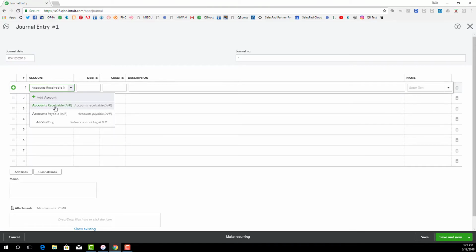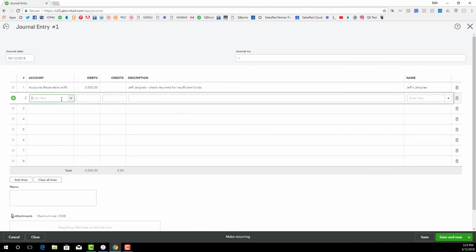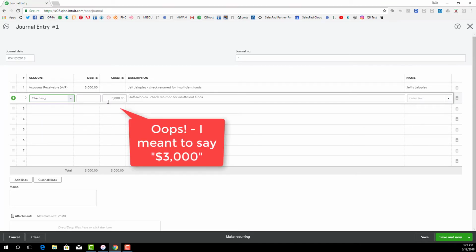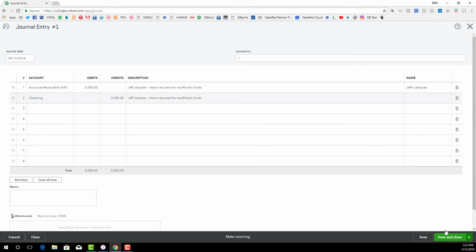We're going to put in a debit to the accounts receivable for the amount of the bounced check. Let's leave a note so we remember what happened: check returned for insufficient funds. We need to be sure to indicate Jeff's Jalopies in the name so the accounts receivable is increased for the right customer. On the second line, we're going to note the checking account. We're going to credit it for $3,000 so the funds come out of the account. We're going to hit Save and Close.